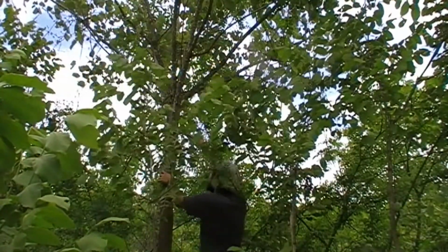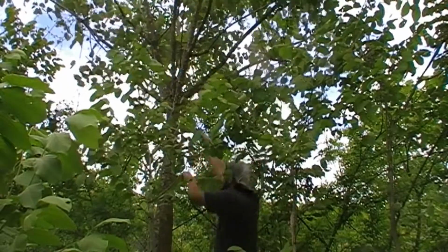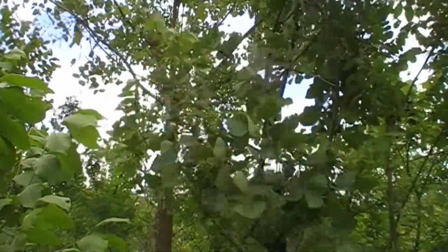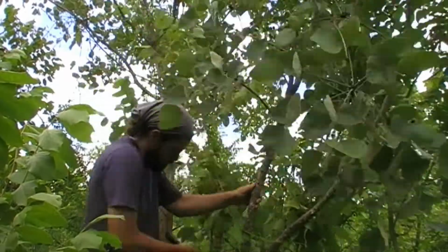I had left a convenient branch up in case this happened, so we're going to get that out and try not to let it fall on me, because they are thorny. I think we've covered this, but they are thorny.